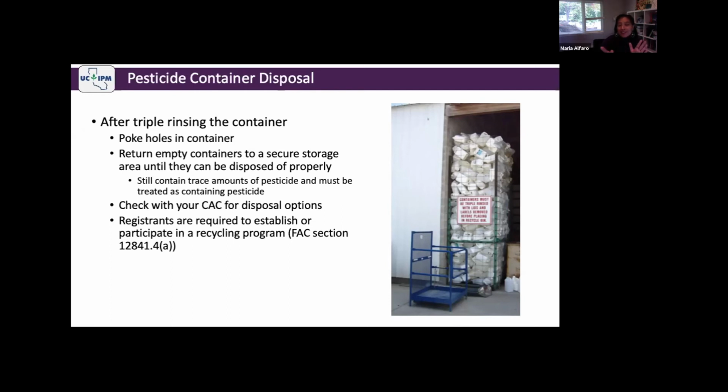I just got distracted because I saw this question come in. It is recommended to make a hole. Yeah, you want to poke a hole, you want to puncture the container so that it does not get reused, okay? So I was saying that you want to check with your local ag commissioner for disposal options.